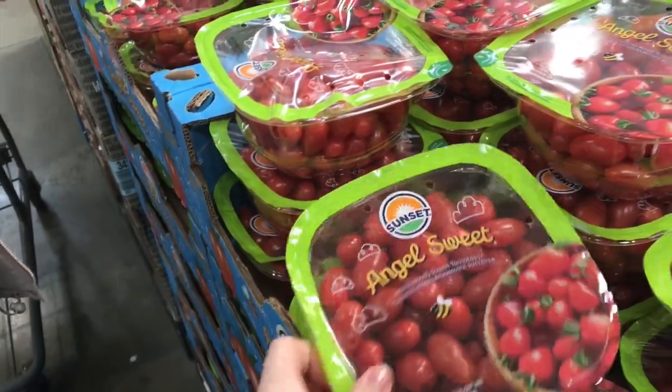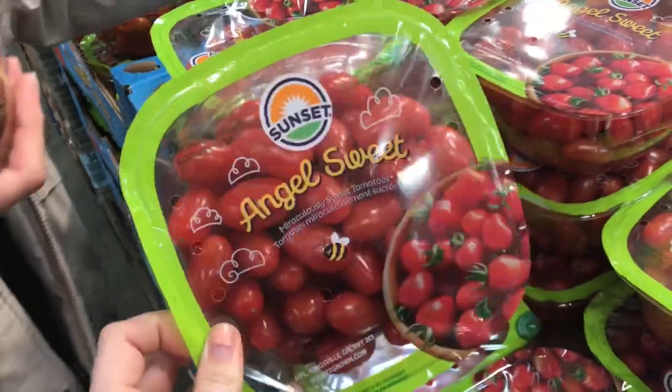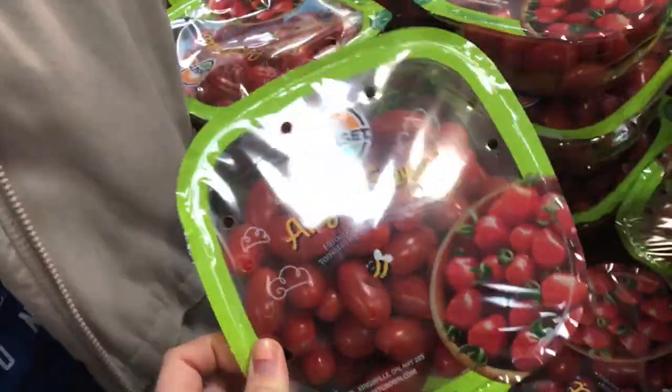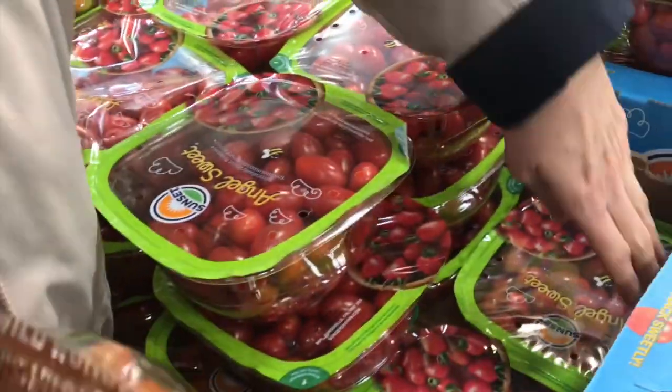Not a doctor, but I love these to snack on. Technically they're a fruit, but I just love them because they make me feel like I'm eating veggies, and they're so sweet and yummy. You can get these plain ones or also these that are multicolored. And we go through so many of these. I love tomatoes. Tomatoes are so yum.